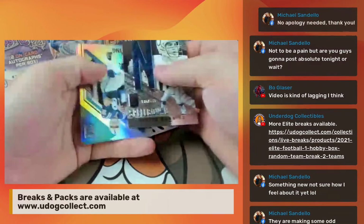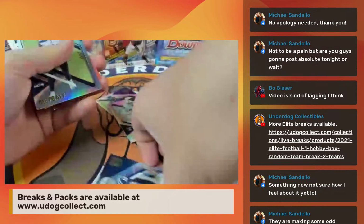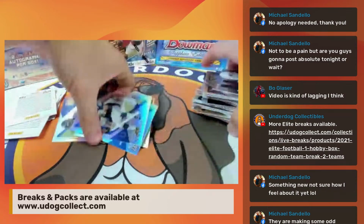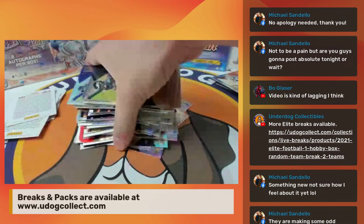Also in this pack, we have another Peyton Manning. Oh, kind of fumbled it a little bit there. Another Peyton Manning and a DK Metcalf to close us off on that one. All right, guys. That was a solid first box of Elite. Hopefully we'll get to open another one here before the night is over with.